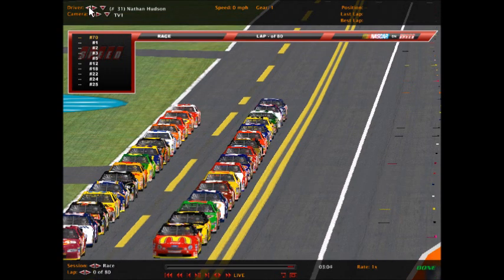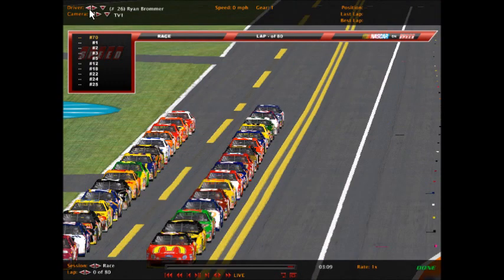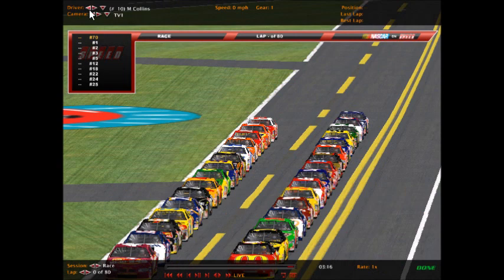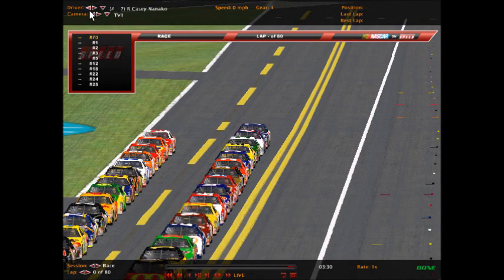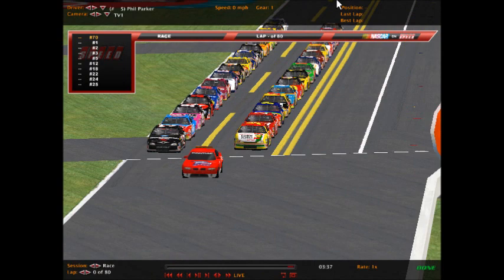Next row down has number 31, Nathan Hudson, and number 20, Brandon Parker. Next row down after that would be Ryan Brommer in 26, and beside him number 16, Julius Anderson. Then it's James Henry in 33, and Mitchell Collins in number 10, who nearly pulled off the All-Star win. If the All-Star performance has anything to say about this, Mitchell Collins may be a dark horse here today in the 600. Next row down is Jordan Lopez in the Valvoline Ford car number 6, and beside him Adam Flickinger number 23, and starting last in the field will be Casey Nanico in number 7 in the Phillips Chevrolet.